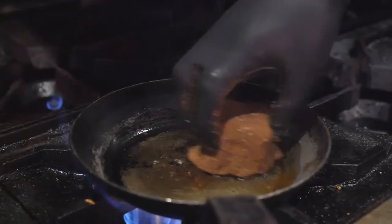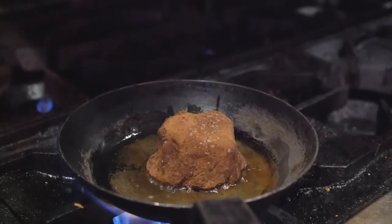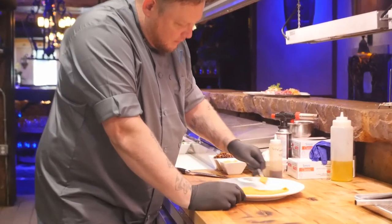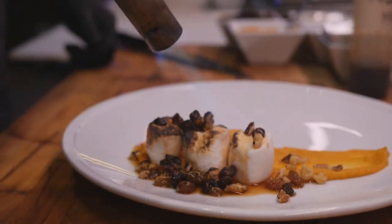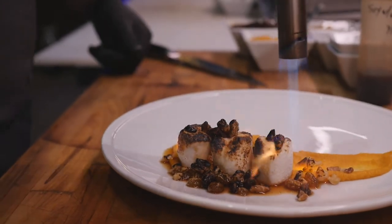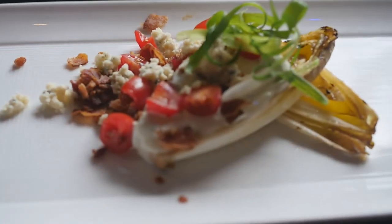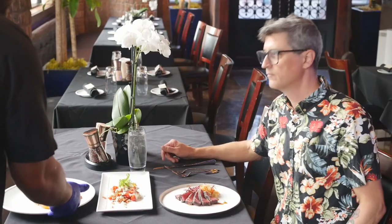Then we're gonna do a New Zealand stag, which is mocha crusted, which is a coffee and cocoa crust mixed together with a sweet potato puree, toasted marshmallows, Grand Marnier soaked raisins, and walnuts. And there you have it, the grilled endive wedge, the tuna tataki, and the New Zealand stag, and back it up with a chef's margarita.